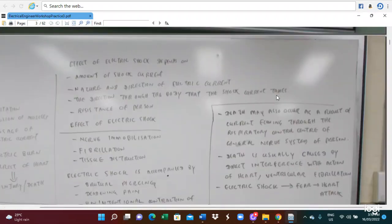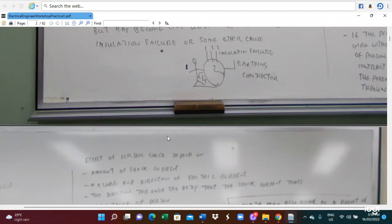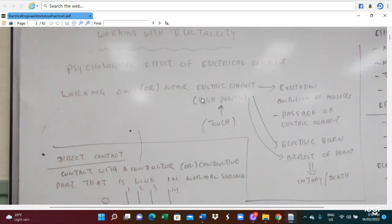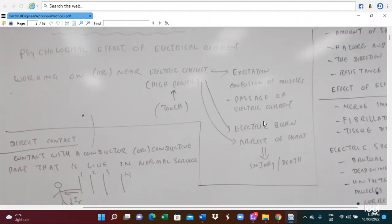So in this case, we are also talking about electric shock, the effect of the electrical circuit when working with electricity. We have to consider the physiological effect of the electrical current. When you are working near electrical current and the power source is high, it can cause excitation and confusion, because the electrical radiation is too much and excites the electron flow, and because of the high current flow, the mind will be confused.